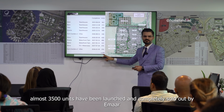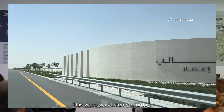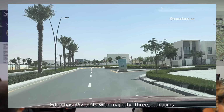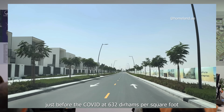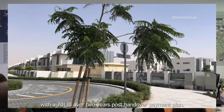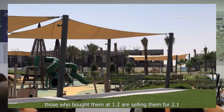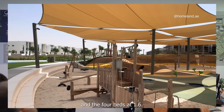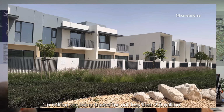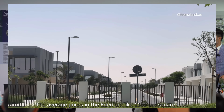As of now, almost 3,500 units have been launched and completely sold out by Emaar. This video was taken yesterday. Eden has 362 units with majority 3 bedrooms and less percentage of 4 bedrooms. It was launched just before the COVID at 632 dirhams per square foot with a 70-30 over 2 years post-handover payment plan. Those who bought them at 1.2 are selling them for 2.1. And the 4 beds at 1.6 lower, OP was low. 4 beds that were starting from 1.5, 1.6 million are being traded for not less than 2.6 million. The average prices in the Eden are like 1,100 per square foot.